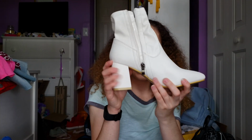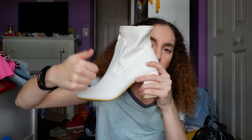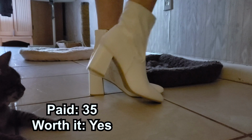These are mine. This is what they look like. They're kind of like half sock, half hard. I don't really know how to explain it. Like there's 2 different textures going on. And I've got this small thick heel. Those are my shoes.